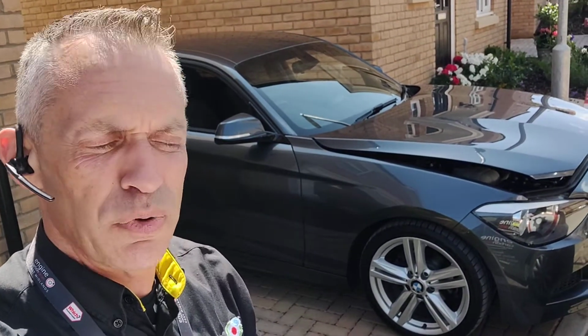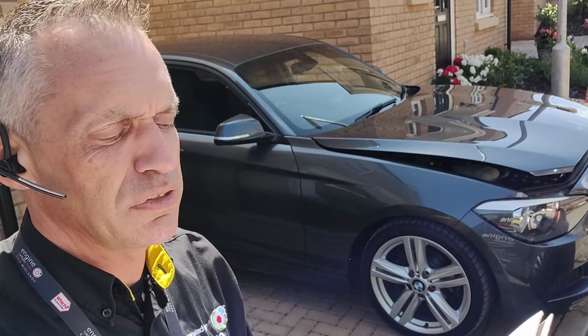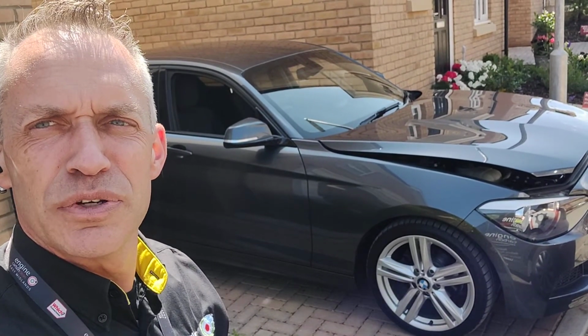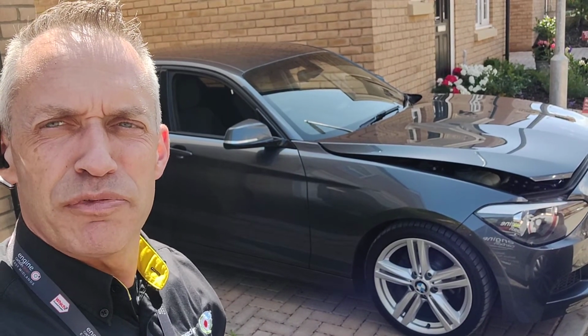We've got a BMW 118D. This is a 2 litre, it's 90,000 on the clock, it's a 2013 model. Now the owner's booked this in, had it about 18 months now. It's doing short trips and just wants to get it cleaned up, get it checked over just for preventative maintenance.